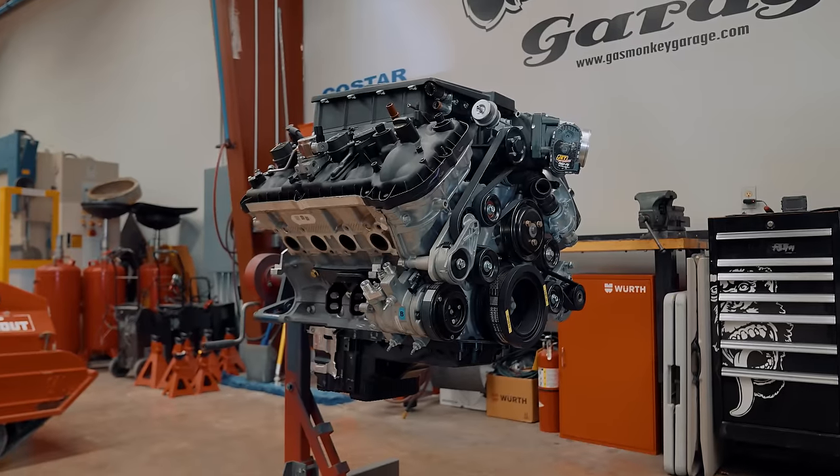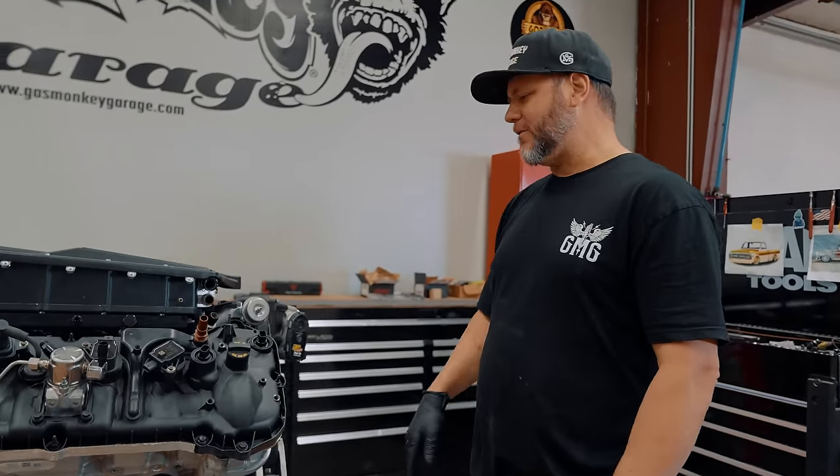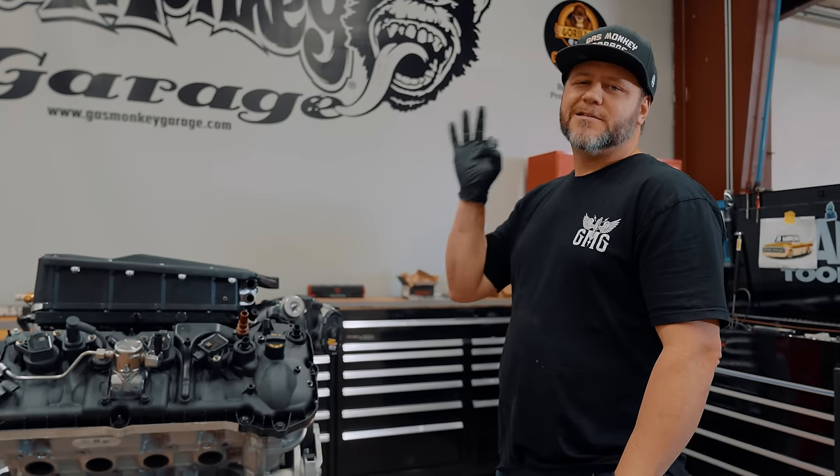While we're waiting on that chassis, Josh and I are gonna go ahead and get started on the Coyote engine. We're gonna put a billet oil pump gear in here. So we're gonna take the whole front timing cover off, valve covers, take the supercharger off, and put this oil pump gear in and make it solid.